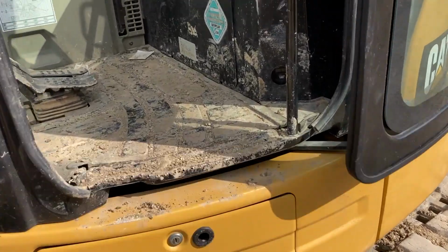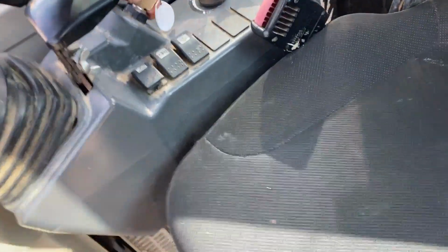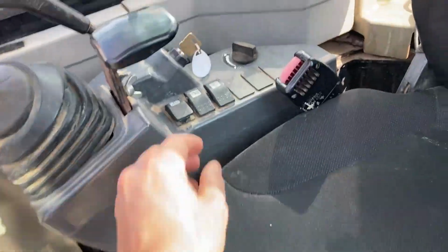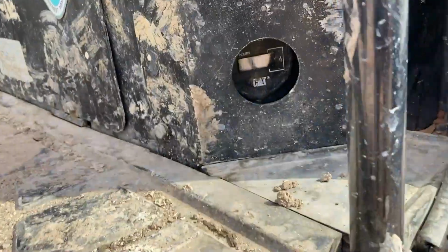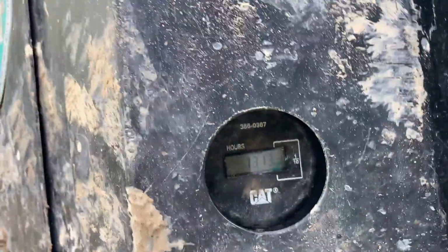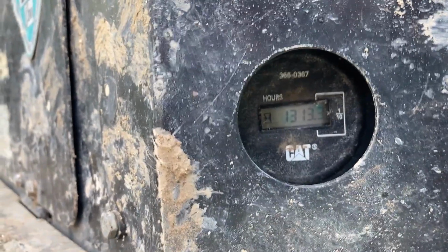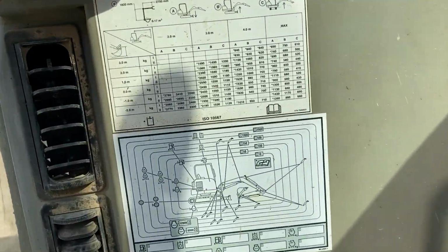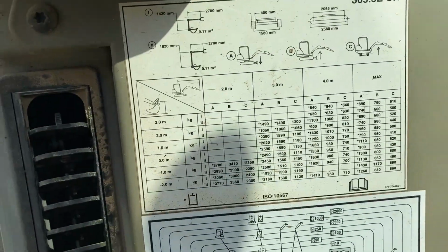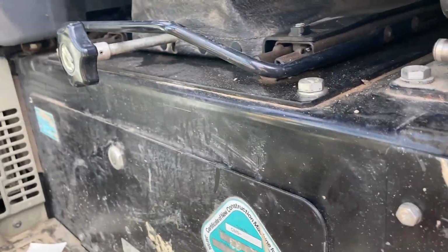All right, so this is the inside of the cab here. If you start this, that's your throttle control right there. See this hour meter? She's a tick tick ticking away. There's your little lift chart and your maintenance schedule. Got fuses and stuff back there.